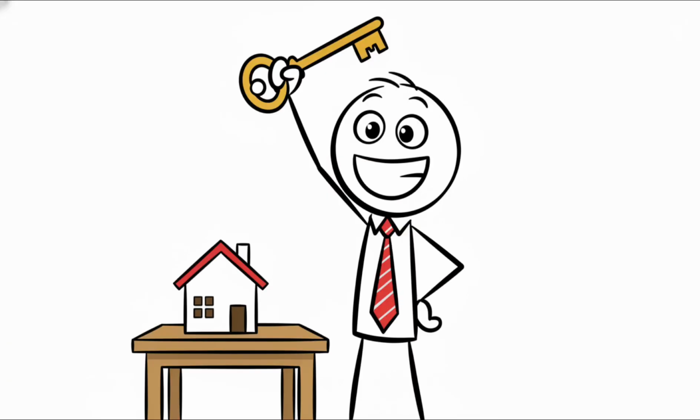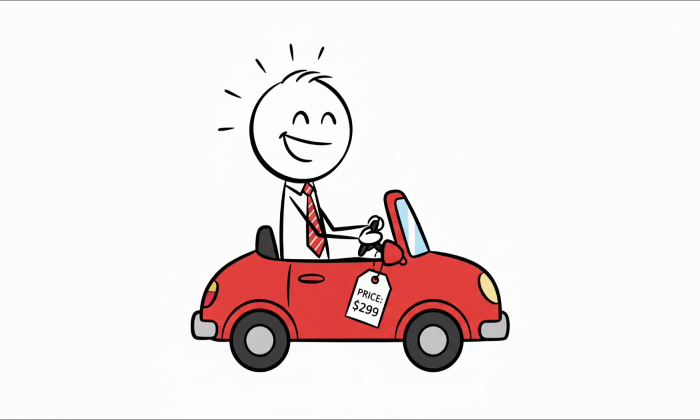Dreaming of buying a home? The Fed's decisions directly determine your mortgage rate. When rates are low, homes become more affordable. When the Fed raises rates, mortgage costs can jump hundreds of dollars a month, making homeownership much harder. Thinking of buying a car? Your auto loan rate is directly tied to the federal funds rate. A Fed rate hike of even 1% can add hundreds of dollars to the total cost of your vehicle over the life of your loan.